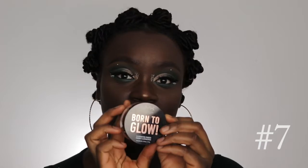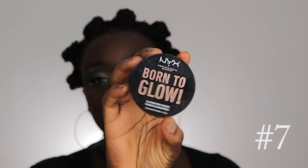Next product is something that I did not hear anyone talk about. I would say it's really strange to me. It isn't actually, because I feel like there are so many highlighters on the market that it's very easy for a new release to get lost. So the highlighter that I'm talking about is this one from NYX Professional Makeup called the Born to Glow.